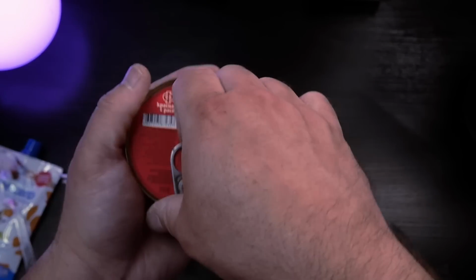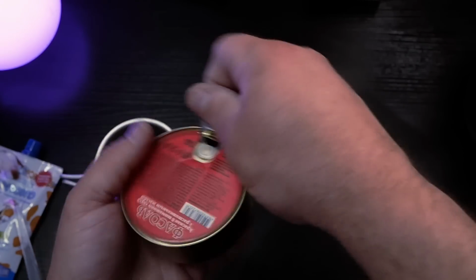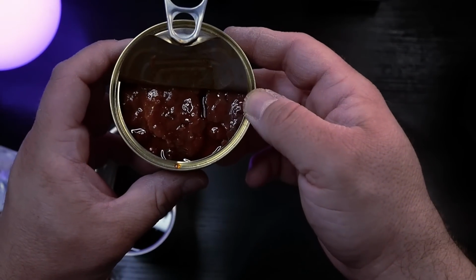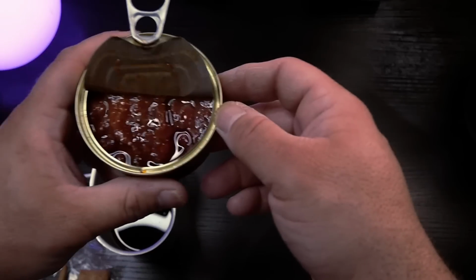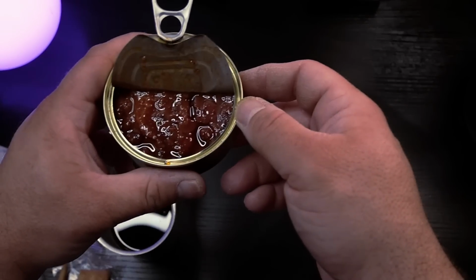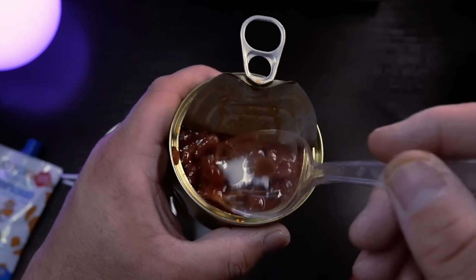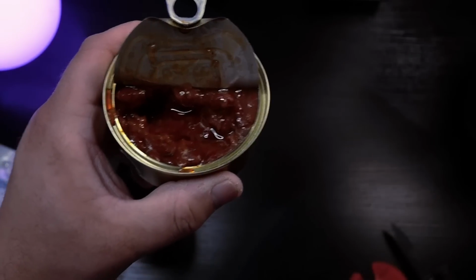Oh, I hope this isn't fish. We shall soon find out. That is not very appetizing. It smells a little bit like Spam or maybe canned ham. Looks like it's in some kind of greasy barbecue sauce. I don't know. Let's see. Okay, you can't fool me. Those are beans. Might be some meat in there too.